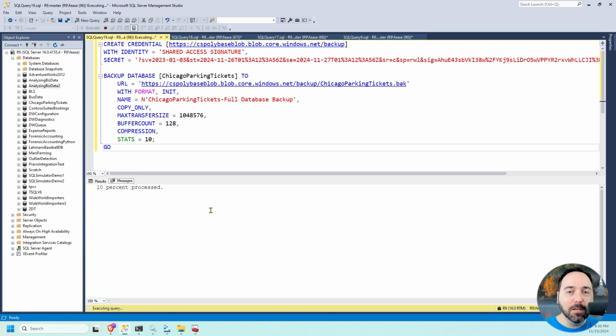The reason for this is Blob Storage doesn't break up files into parts like S3 does, so we're going back to the normal rules for how max transfer size and buffer count work. I'm compressing this backup and setting the stats to show every 10% of the backup that we've processed. This is going to take a little while to complete. In my test run through, it took just shy of a minute to complete, so that's a fair amount of vamping that I'm going to need to do.